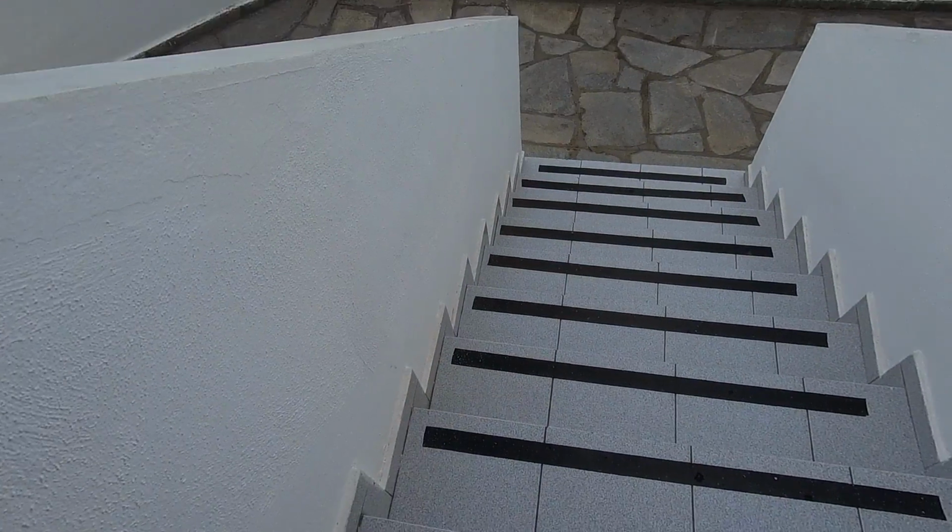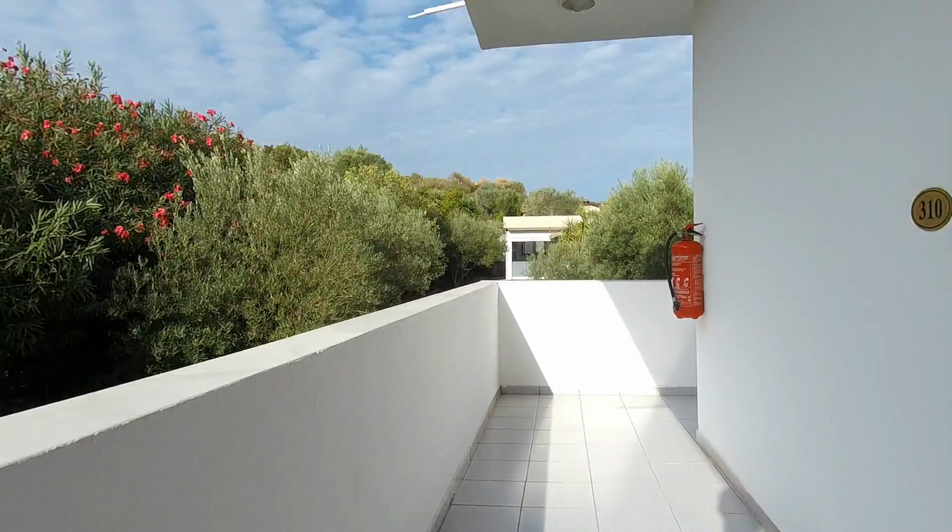There are 3 blocks of rooms. We were in the first one nearer to the restaurant bar area, and there is no lift to any of the blocks. It's steps, and it's got an outside corridor that leads you along to your room, and the path that leads you past the breakfast restaurant up the right hand side of the last block.